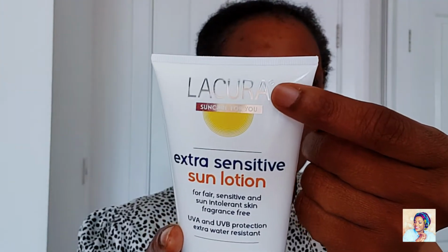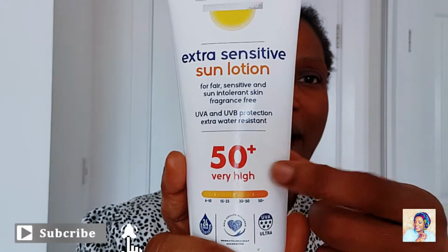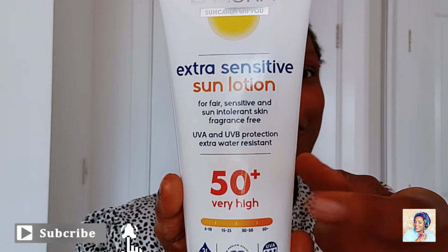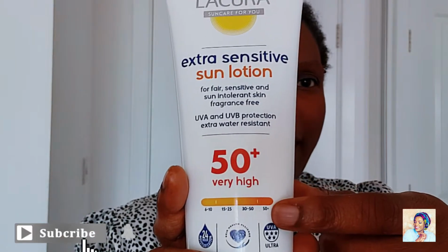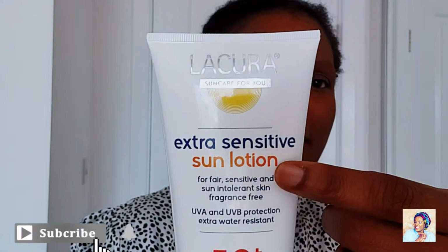So while I'm doing this, I'm gonna go on now and apply my sun cream, because sun cream is really essential in this weather. So this is the sun cream I'm gonna use. This is La Cura and it's from Aldi, and why I got this is because it has 50 plus, very high SPF. I like to go a little bit high, and this one is an extra sensitive one.